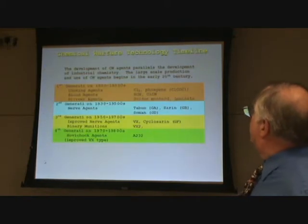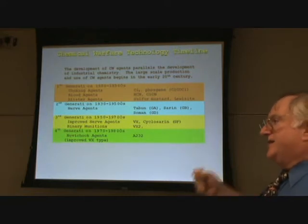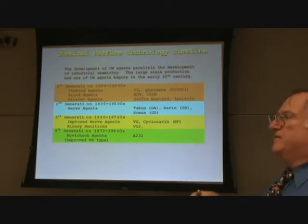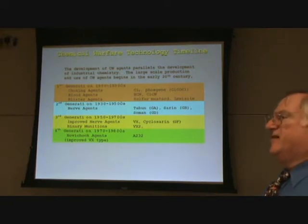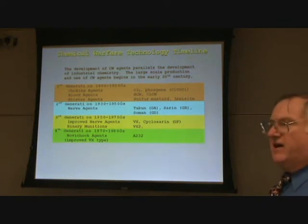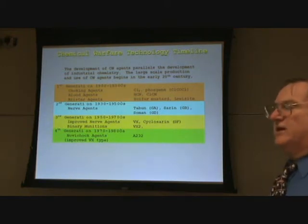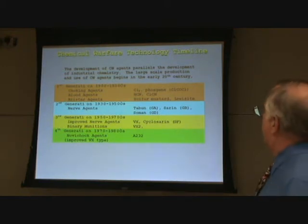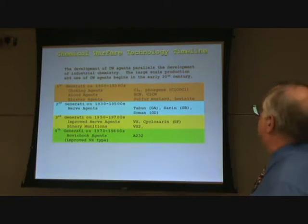Okay, let's look at the chemical warfare technology timeline. Essentially, the development of chemical weapons parallels the development of industrial chemistry. Industrial chemistry started just about 100 years ago with the large-scale preparation of chemical substances. And we have essentially four generations of chemical weapons. They're listed on the screen.